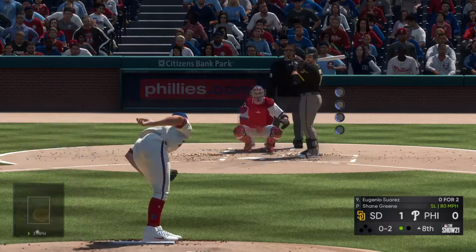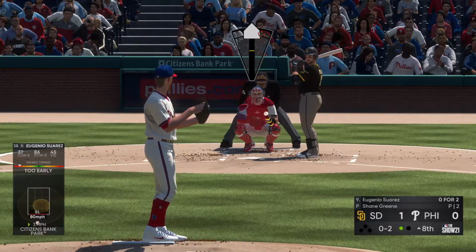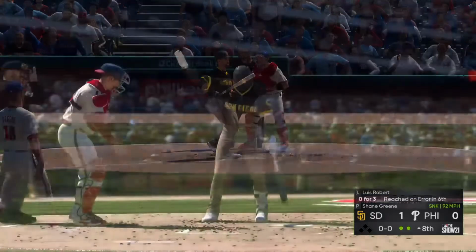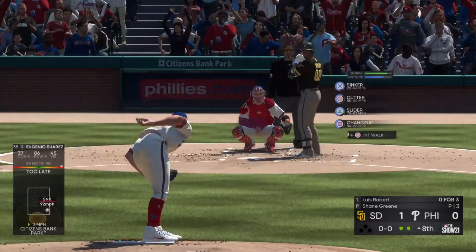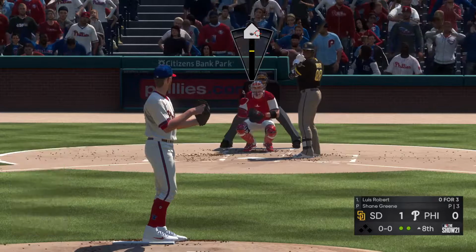0-2 the count to Suarez. He's staring a hat trick in the face right now after that swing. He has just got to find a way to zone up a little bit more. You cannot expect to make solid contact chasing stuff outside the zone. Got him. And that's the 3rd time we've written a K next to his name in this one.